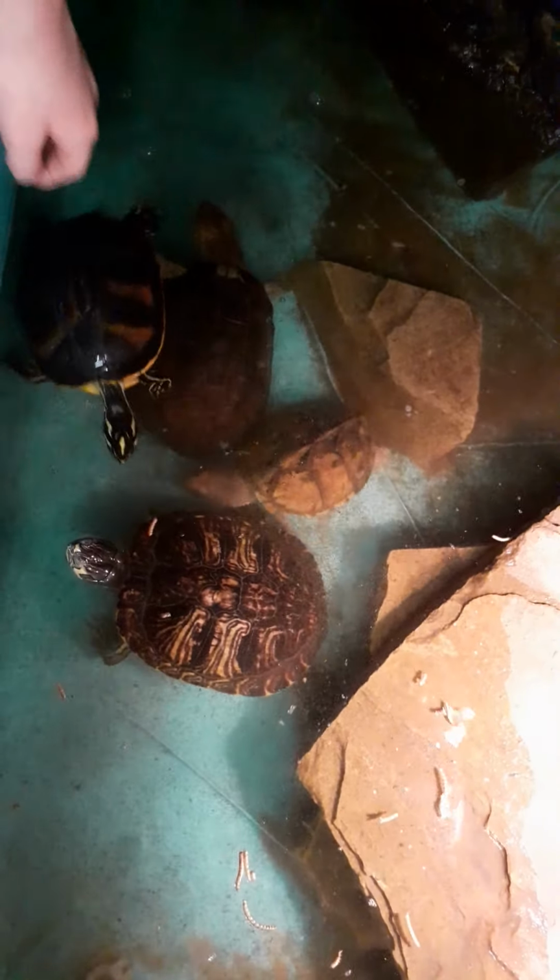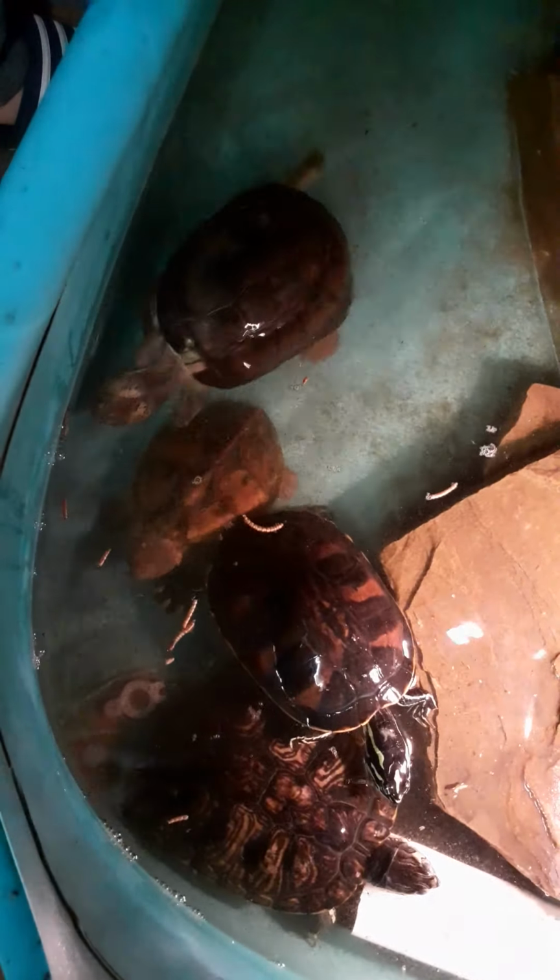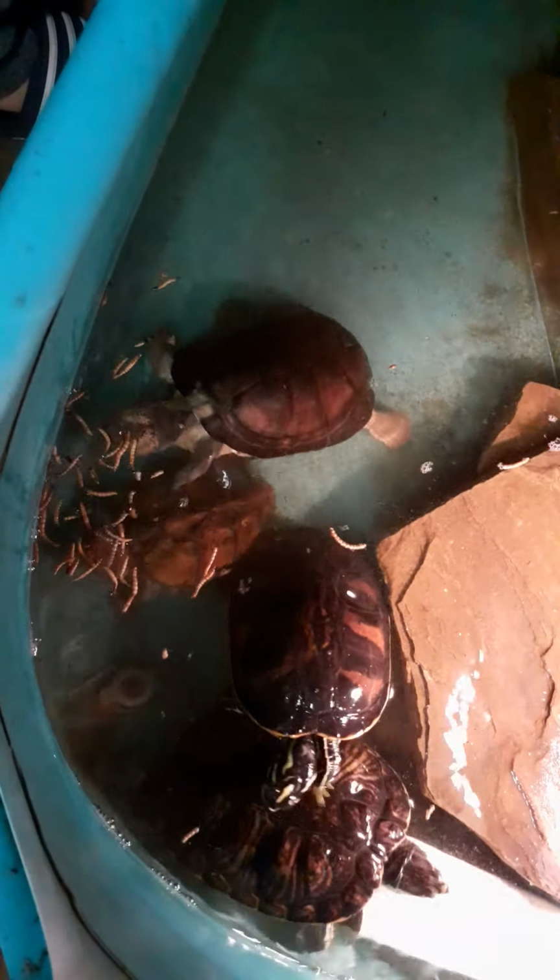We're just waiting until the nice warm weather comes back, because you might have noticed he's starting to get some sores, but as soon as the warm weather comes back, the sun will clear that right up. Basking under the UV and heat bulb will help that as well. He never basks, so that's why his shell looks like that. And as well, he's a razorback musk turtle. Anyway, are they finished? Yep, they're finished.